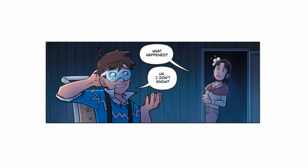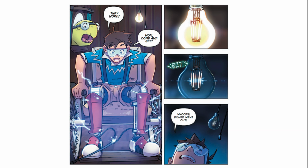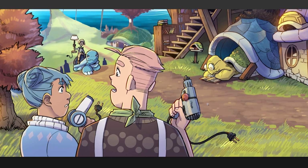Five years after the accident, he has managed to create robotic legs from his grandpa's blueprints, but when he connects them to the power grid, he causes a blackout for the whole island. That's why the characters in this illustration are all standing around holding electronic appliances that no longer work. As I said earlier, this is the community center of Mata Mata.